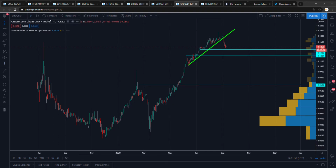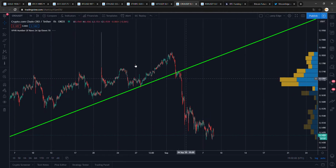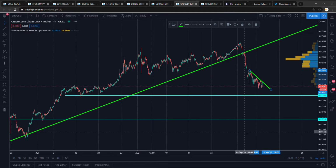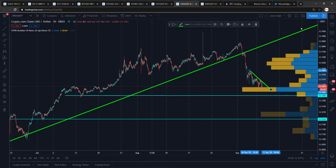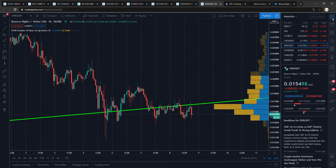We're looking at the daily. We can zoom in a little bit more. We can see something like this. Not sure if you should long a break of this one, but you could. Something like that. Take a look at RSR.